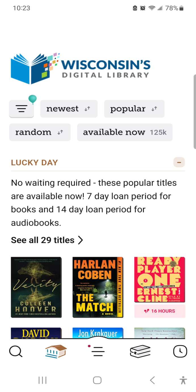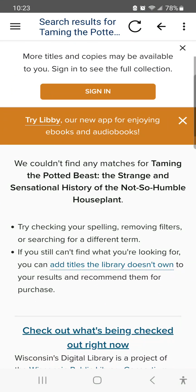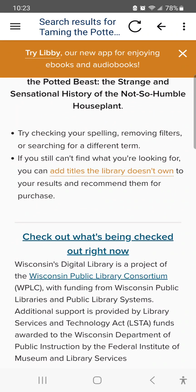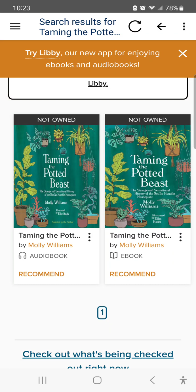The first one is deep search. Previously in the Overdrive app, if somebody would search for a title that we didn't own, they would get this message: we couldn't find any matches to that search. Add titles the library doesn't own to your search results, and then they would see these and could recommend that title to be added to Wisconsin's digital library.